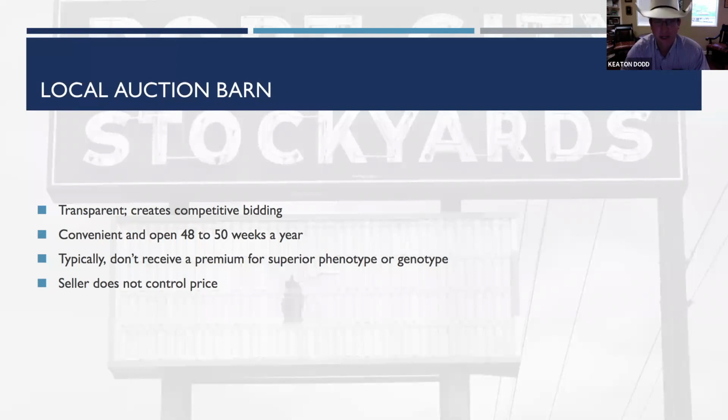The problem is you have no control over their price. If you are making animals that have a superior phenotype and genotype and are performing very well, those animals do not get rewarded from a financial perspective. So if we're marketing cattle at a local auction barn, you're not going to be able to expect premiums for maybe purchasing bulls of higher value.